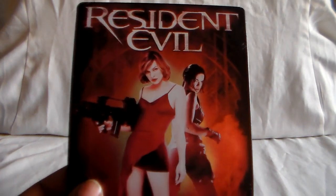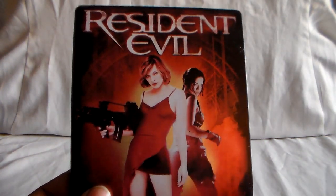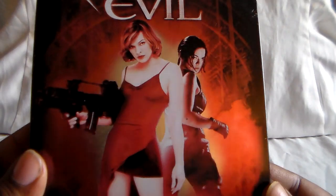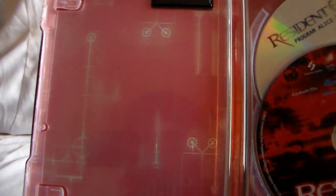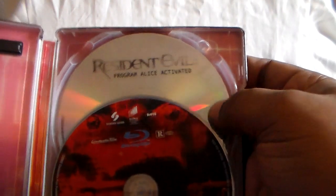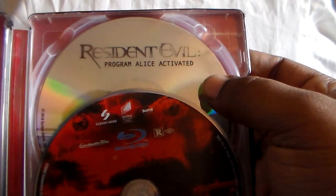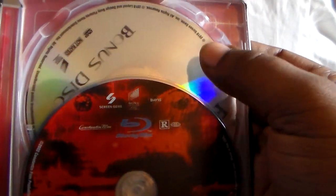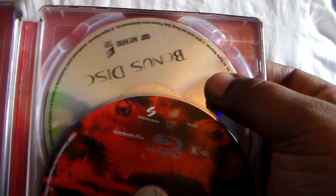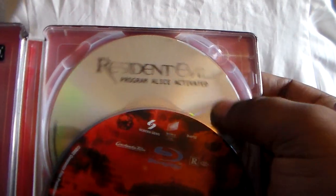I think this is the original steelbook that came out. So this could be pretty hard to find now. And see, it's got all this circuitry. And it's got the red, which is kind of a theme, you know, with the Red Queen and the hive and stuff. And then when you open it up, you have even more of it. Looks really cool. So here is the Blu-ray, and you also get what's called a Program Alice Activated. It's a bonus disc with other special features. I believe that's on the other edition of the DVD, and they just put it in here.